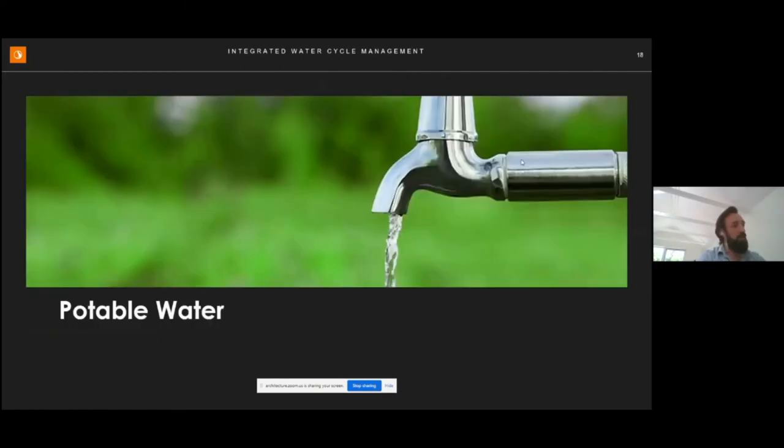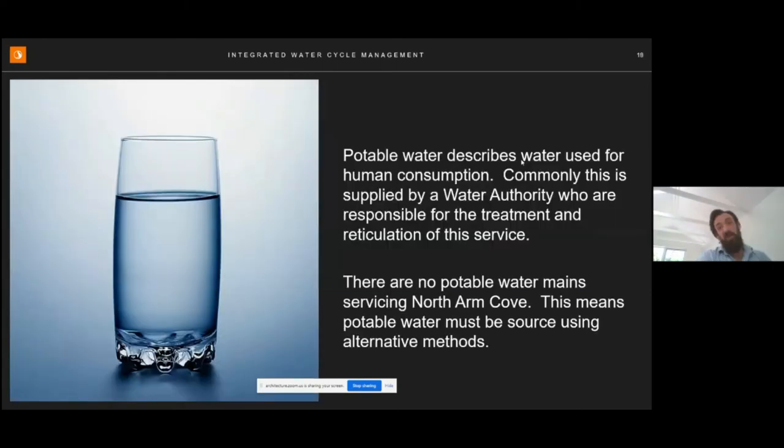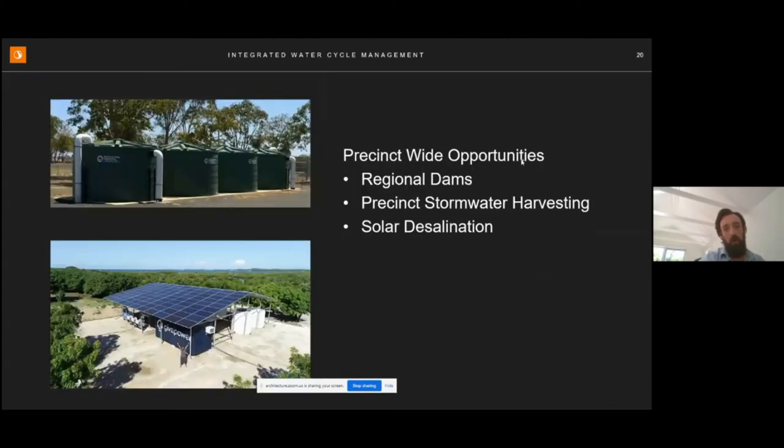So now I'll just touch on potable water. Potable water is basically water that you drink. Usually, water authorities will supply potable water. They'll treat it, they'll reticulate it, and then you'll just have a connection from your property to the reticulation, and you can tap and you've got water there. That's not the case in North Arm Cove. There's no real potable water reticulation, so it means that we've got to look at alternative methods for dealing with that. So again, wide opportunities.